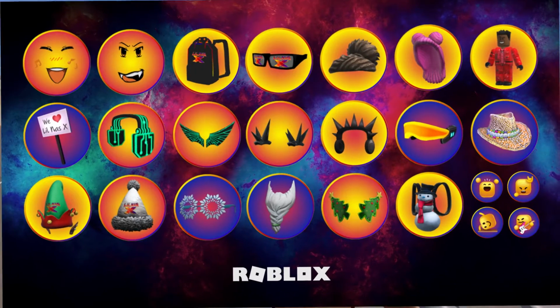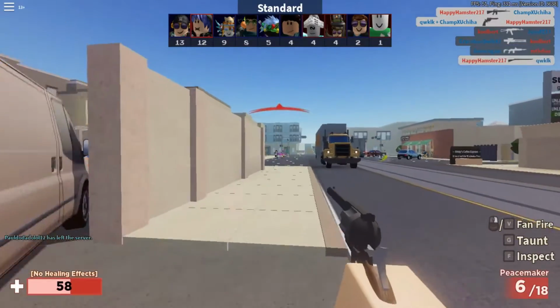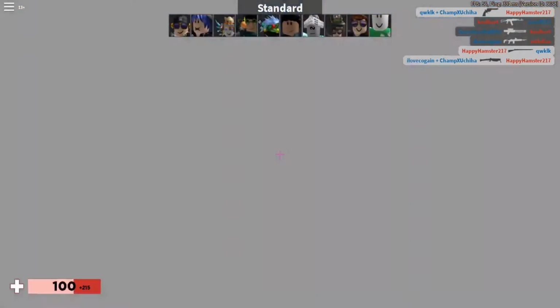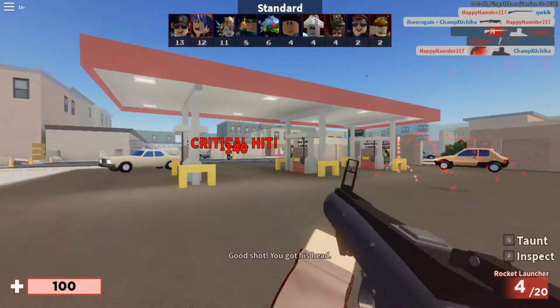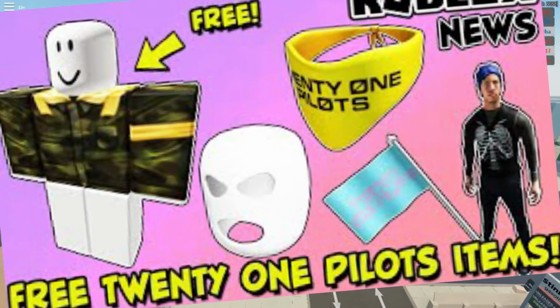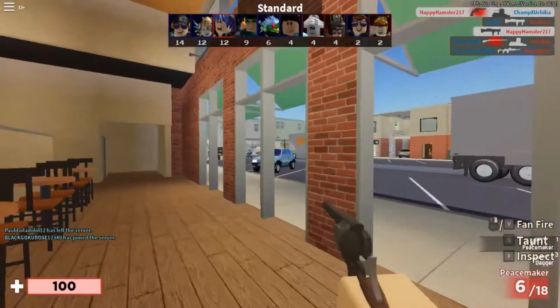Lil Nas X items. You can get 2 free Lil Nas X items simply by visiting the Roblox avatar shop and purchasing them. Those are Industry Baby Scrub Tops and Industry Baby Pants. Red Blurry Face Beanie. The Red Blurry Face Beanie can be obtained for free by completing a quest in the game World Zero. 21 Pilots. The 21 Pilots Flag Back accessory can be obtained by collecting tokens in the 21 Pilots Concert Experience game.